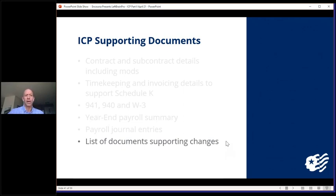Again, you want a list of all the documents supporting any changes to the organization, leadership, accounting system, software, apps, policies, procedures, treatment of costs, all those kinds of things. And then you'll want a copy of your prior year ICPs. It's going to be helpful for you in preparing them. It's going to come up in an audit.